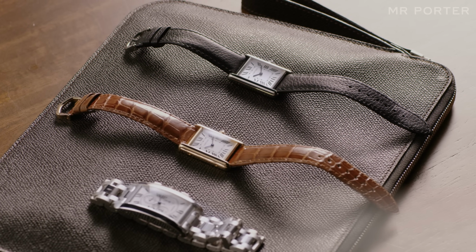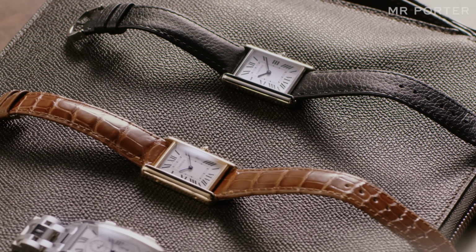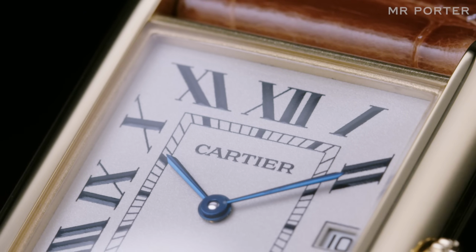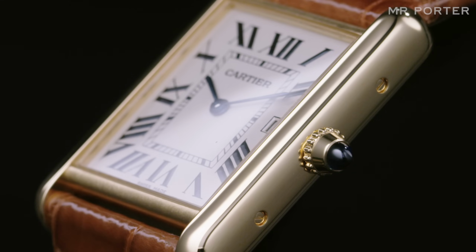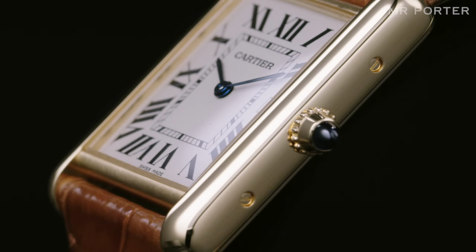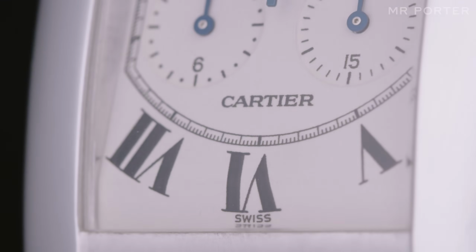As in all the best designs, the concept embodies simplicity itself. A rectangular dial is flanked by longer, rounded bars known as brancards, to which the strap is neatly attached at either end. There's no bezel and no horns. Those elegant brancards do all the work.